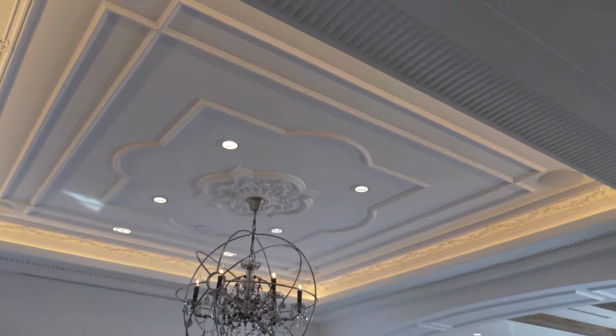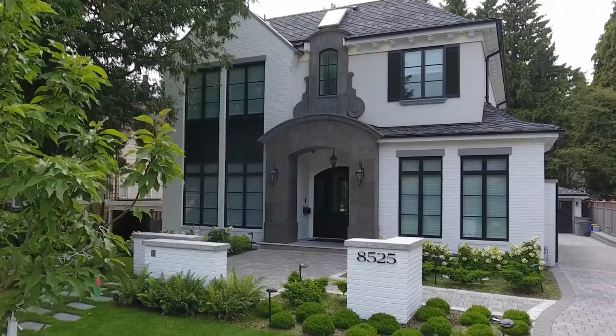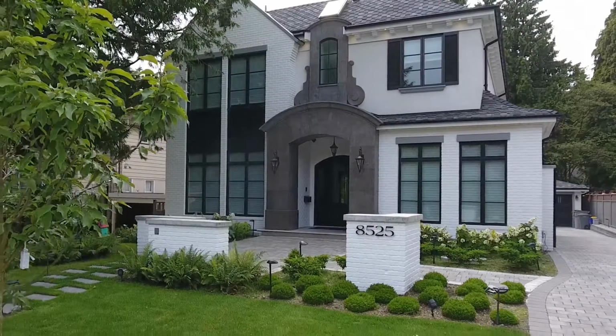What makes us unique is we're truly integrated design build. What that means is you can come to our firm and have the same team take you from architecture design to interior design to landscape design and then all the way through to construction. Now that's important to clients because they are working with one team.